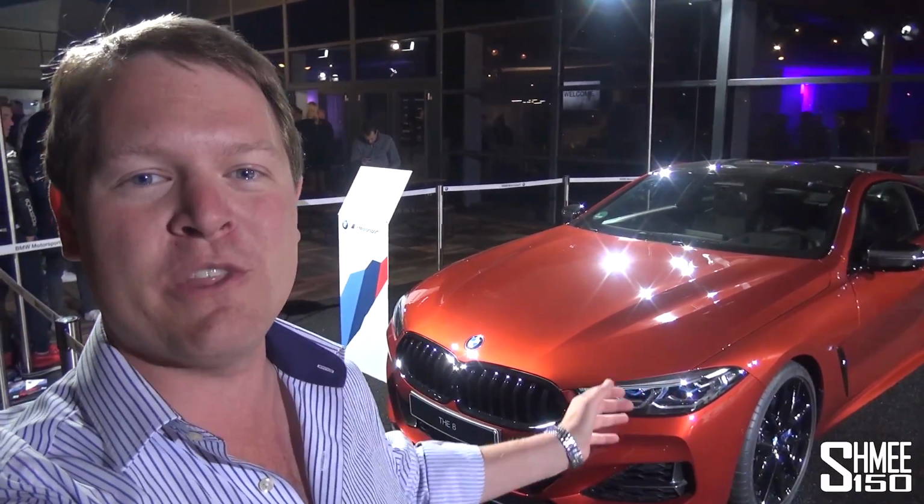BMW at the 2018 24 Hours of Le Mans, where the covers have just come off the new 8 Series. This car is the M850i xDrive Coupe, and we can take a first look, explore the car on the exterior and also at the interior too. The new edition, the revival of the legendary 8 in their lineup. This is the new 8 Series Coupe. Let's get started and take a look around.